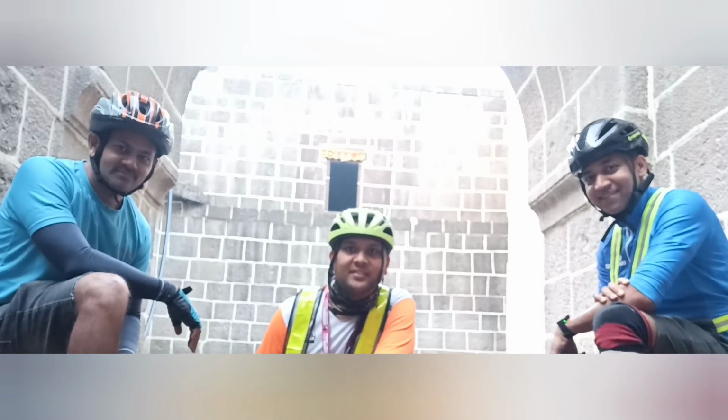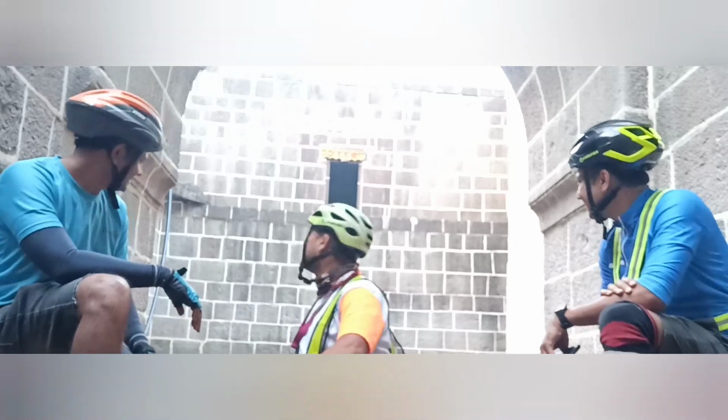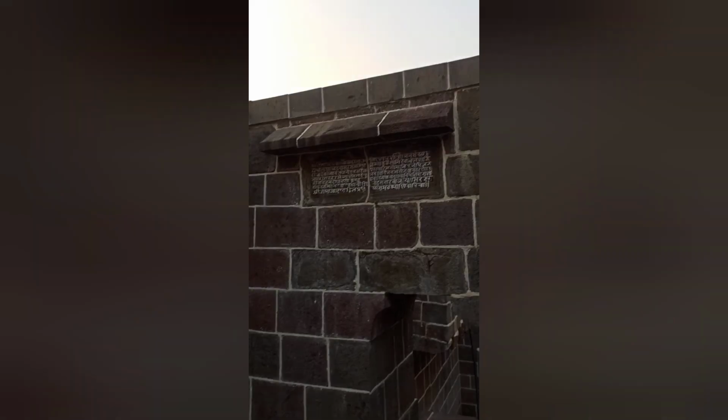Approximately, I think the depth of the well should be around 50 to 100 feet, but it wasn't mentioned anywhere, so it's speculative. It was definitely at a height. There were two channels from where the water could be drawn from the well. Across these walls you can walk, but the passages are really narrow. The water was crystal clean, however we chose not to touch it to maintain the sanctity.